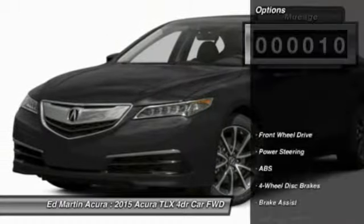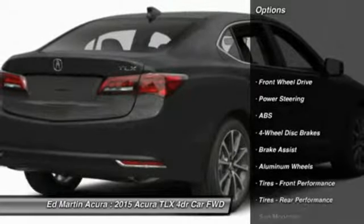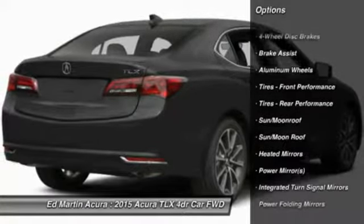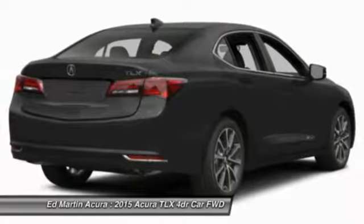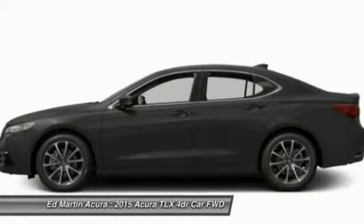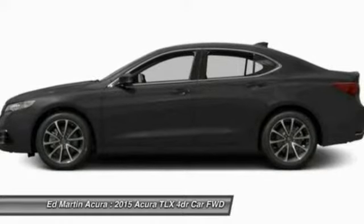Here are some of this vehicle's great options: anti-lock braking system, power passenger seat, steering wheel audio controls, adjustable steering wheel, power steering, four-wheel disc brakes, hard disk drive media storage, aluminum wheels, keyless entry, cruise control.